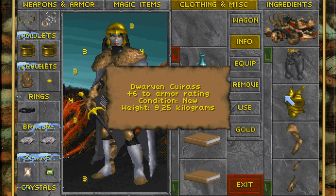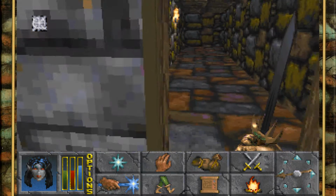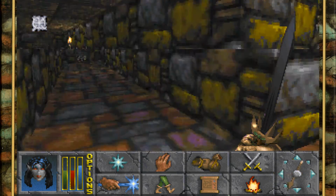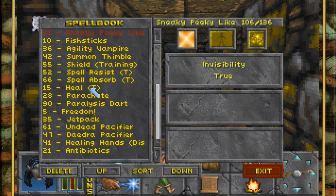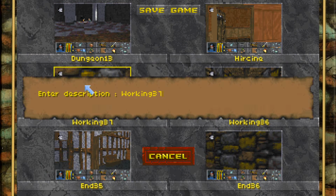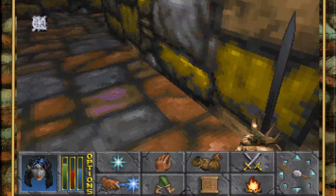What do we got here? A dwarven curse. Oh man, I wish I could wear these things, but because of my class, that is restricted, and I'm not allowed to wear it because I don't know reasons. There are enemies nearby. Good to know. I'm gonna go ahead and use my healing training spell, get my health up just a little bit higher. So it was kind of like right around that halfway point. So I was kind of like, maybe we need to boost that up just a touch.